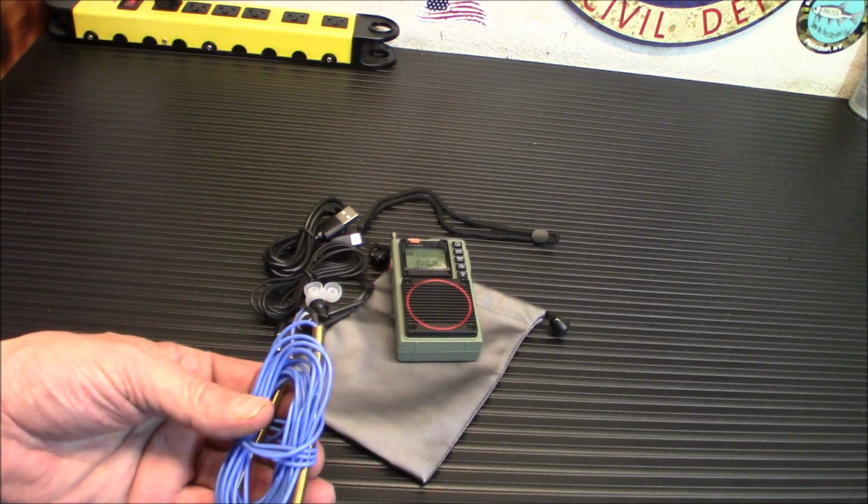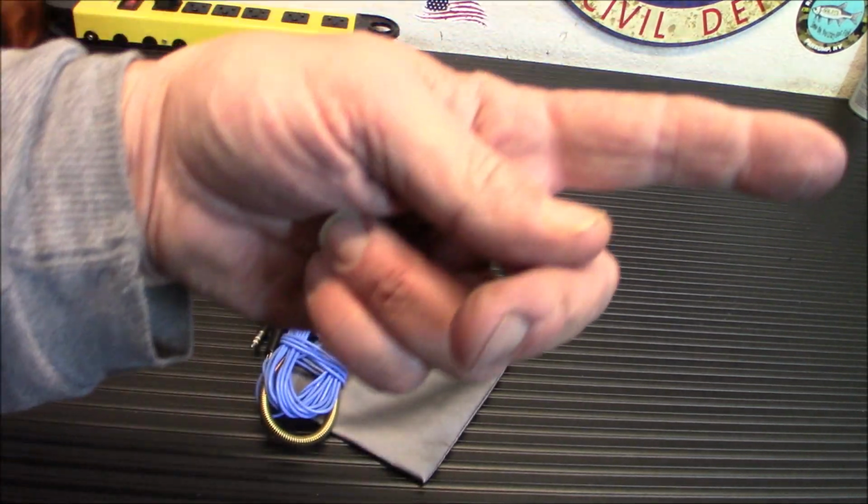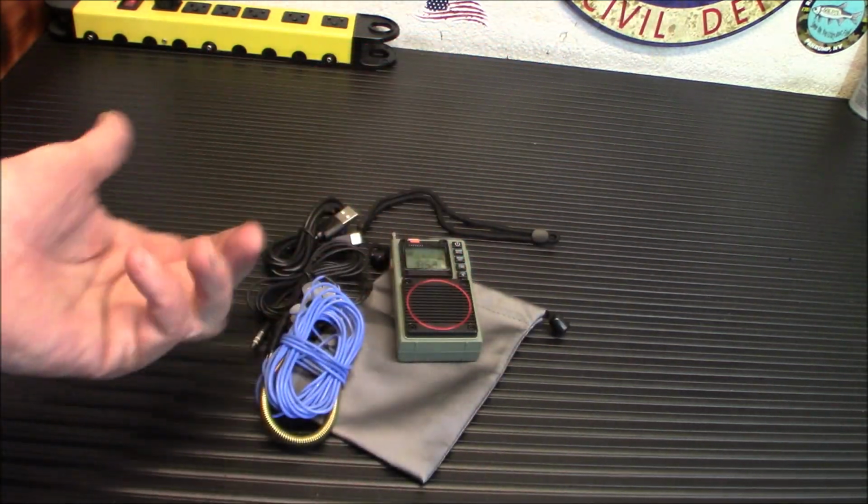I was going to run this outside, however, it's not long enough. If I were to run this here to my garage door and then outside, maybe that much of the antenna would be stuck outside.